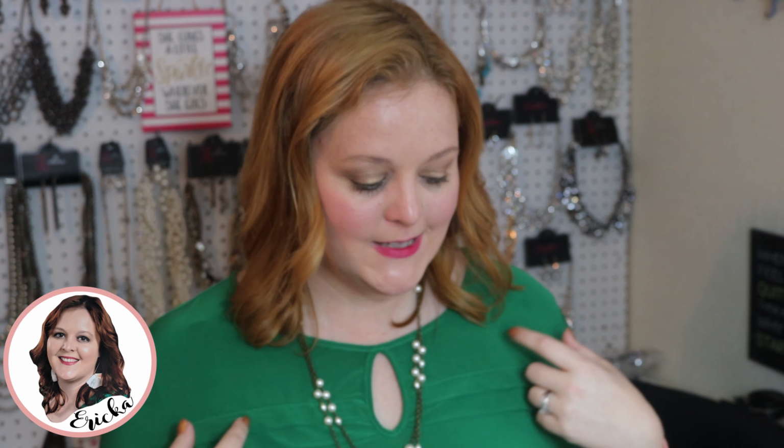Why do we get the preview box? One, so you can get your hands on them first. I like to keep a lot of the Fashion Fix sets for myself because they're gorgeous. They're pre-matched, and I know they're matching, and I don't have to think about it. Two, so that you can show your customers, get them excited, and take pre-orders.